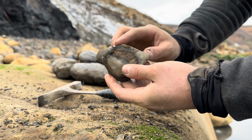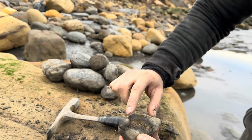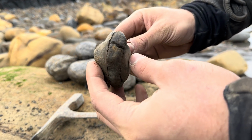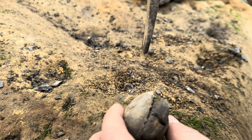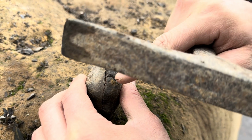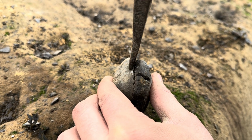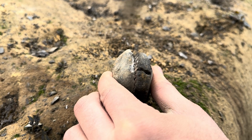It looks like maybe a few weeks ago, or maybe even a month ago, someone's tried to split this ammonite and it's cracked, so they've left it. But we'll try and salvage something from it. Looks like it should split open pretty easily. There's already a crack just forming there. So if we just take advantage of that, it should split open.